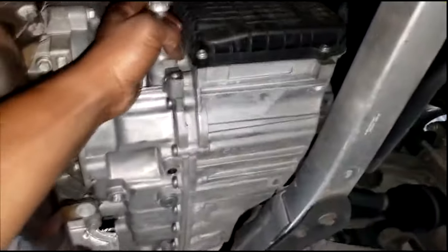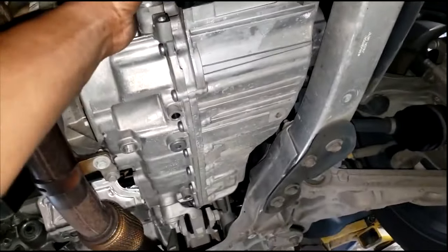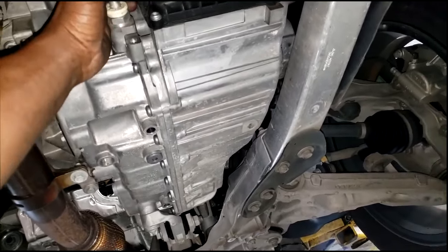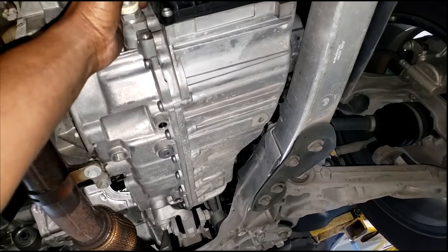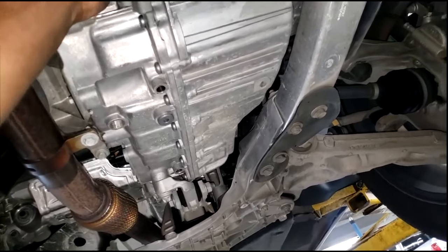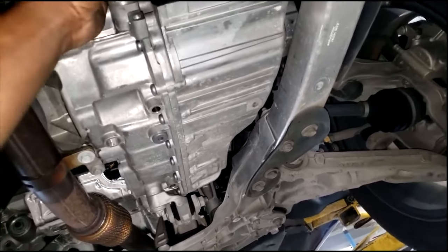But this transmission, I don't know how we went from AC to transmission, guys. That's why I stress learn the whole car, bumper to bumper. Be a transmission guru, be an engine guy, be an AC guy. Learn the whole freaking car. Don't leave out nothing.